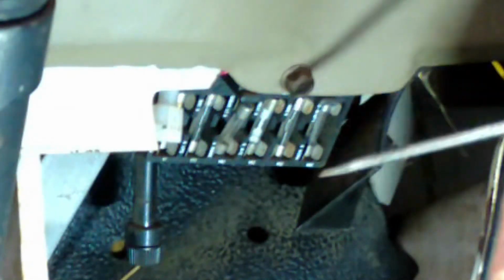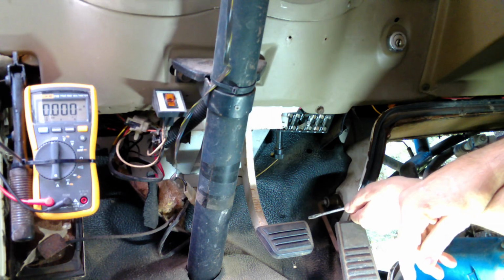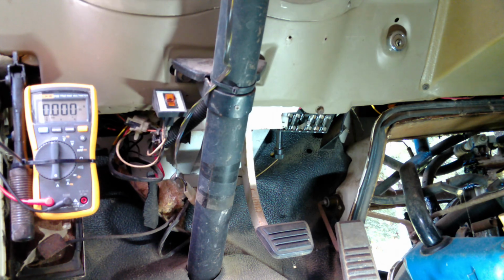I think we found something. Oh, look at that. What circuit is that? We are going to have to refer to our owner's manual and find out.